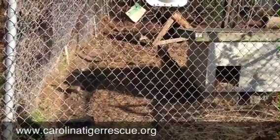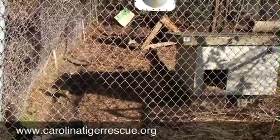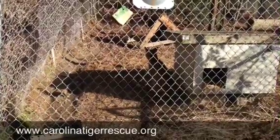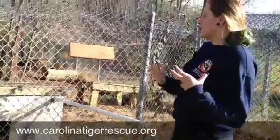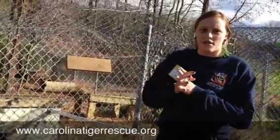They have better hearing, so they can sit there and listen, and they can hear rodents moving through the grass, and they can also hear rodents moving underground to a certain extent. So they'll sit there and listen, and then when they hear a rodent nearby, they'll jump on it.